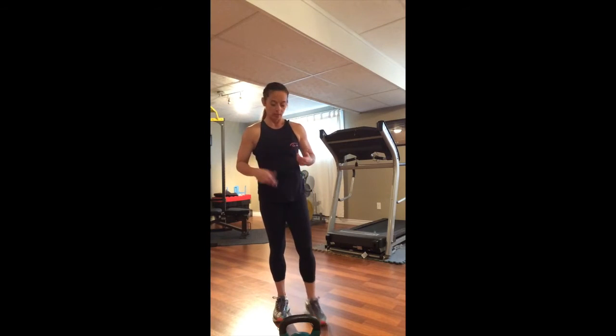So you're just going to stay within your own capabilities. We're going to do 5 repetitions per hand. I'm going to do 5 per side because the kettlebell is a little bit awkward to do with 2 hands at once. As soon as we finish that, we're going to get into a plyometric push-up. So I'll show you what that looks like.